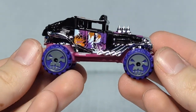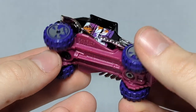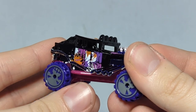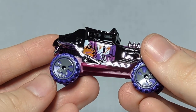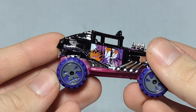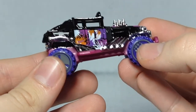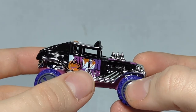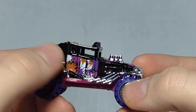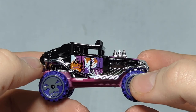Alrighty, so here we go. We have the Baja Bone Shaker. Black body. We've got this really interesting raspberry magenta colored chassis. We got purple tires with gray skull rims, which looks really cool. I don't think I've ever seen these tires before on a Hot Wheels car. That is really interesting. No window inserts. So we have on the side panel here the letter P in white, and then a pink Hot Wheels logo there. And then pink, purple, white, and orange paint just splattered all over the side of this here.